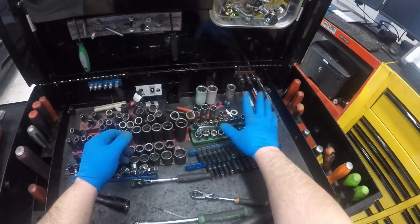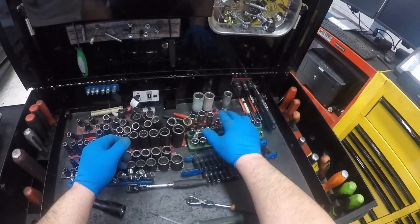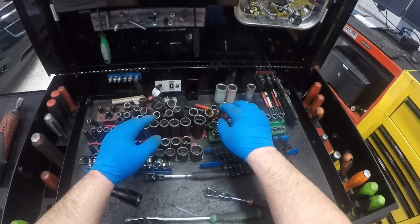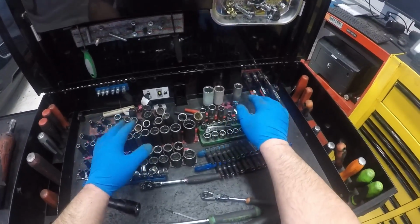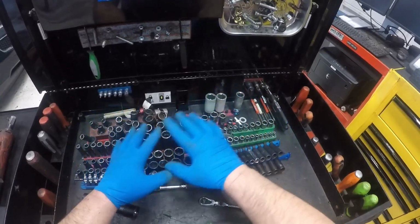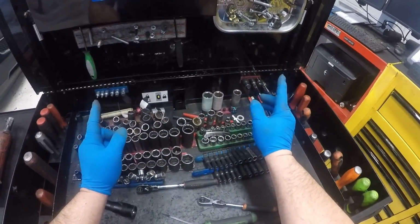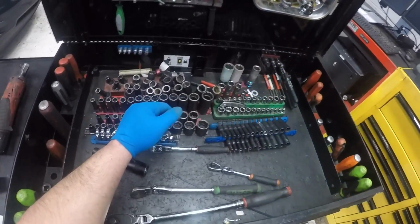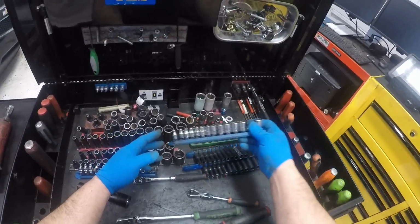high, and essentially, especially no skips. You want no skips, because any skips in any of your sets may screw you up, because those skips are generally ones that are close to an SAE socket, and if you don't have any SAE, you're kind of in trouble. So you have to borrow sockets. So 1/4 inch deep and shallow.